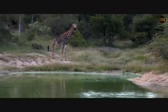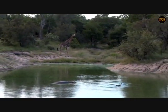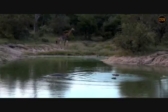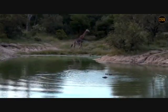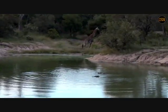Taylor was talking to you earlier about how giraffe pump blood up to their head, and now there come two parts to that story. One is getting the blood up there, and another one is when the head goes below the heart, keeping the blood from spilling into the back of the brain and flooding it. Is he going to drink, or is he just playing with us?